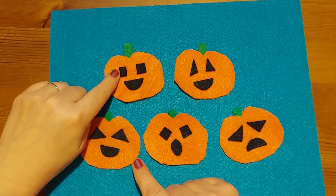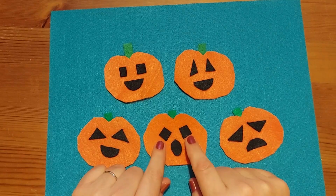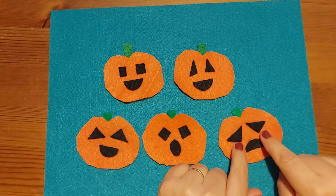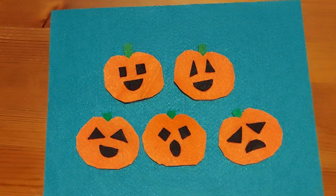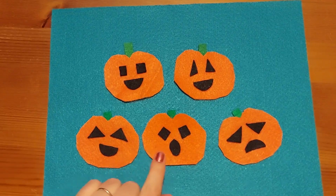Triangle, square, diamond, triangle, and triangle. Did you notice how they're feeling?